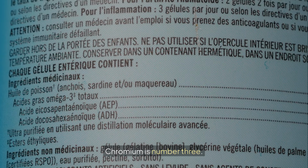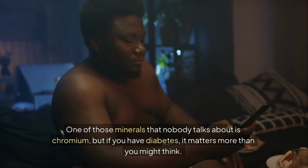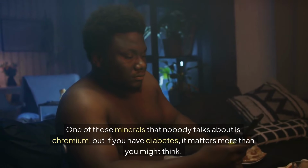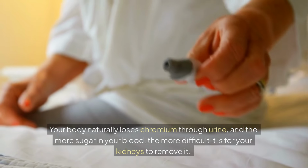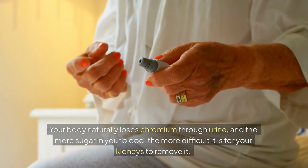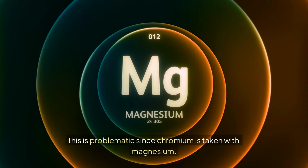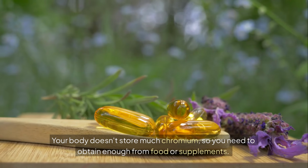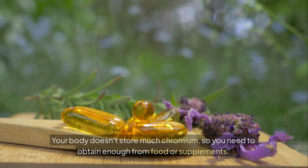Chromium is number 3. One of those minerals that nobody talks about is chromium, but if you have diabetes, it matters more than you might think. Your body naturally loses chromium through urine, and the more sugar in your blood, the more difficult it is for your kidneys to remove it. This is problematic since chromium is taken with magnesium. Your body doesn't store much chromium, so you need to obtain enough from food or supplements.